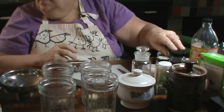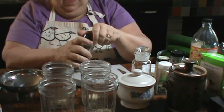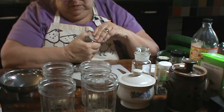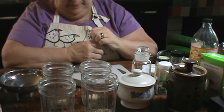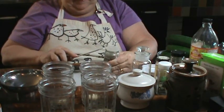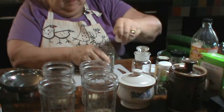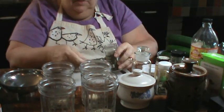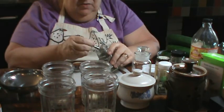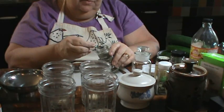Okay. Then I have celery seed, and I just need 1/8 of a teaspoon, it says. I go a little heavier, probably. Maybe about 1/4 of a teaspoon. There we go. So I have a half teaspoon measure, which I like to use because it fits in the jar. So I'm going to use about half of it, a little less than half per jar.